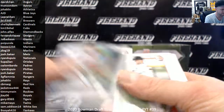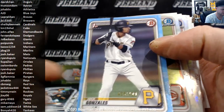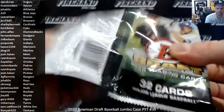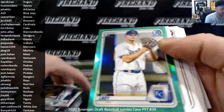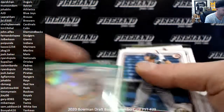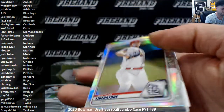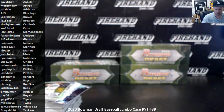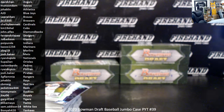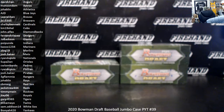Second Beasley. The break. Third Cub now. Second Cub in the box. $4.99 Nick Gonzalez paper for the Pirates. Green refractor to 99, Ace Lacy of the Royals. JT06. 24 of 99.